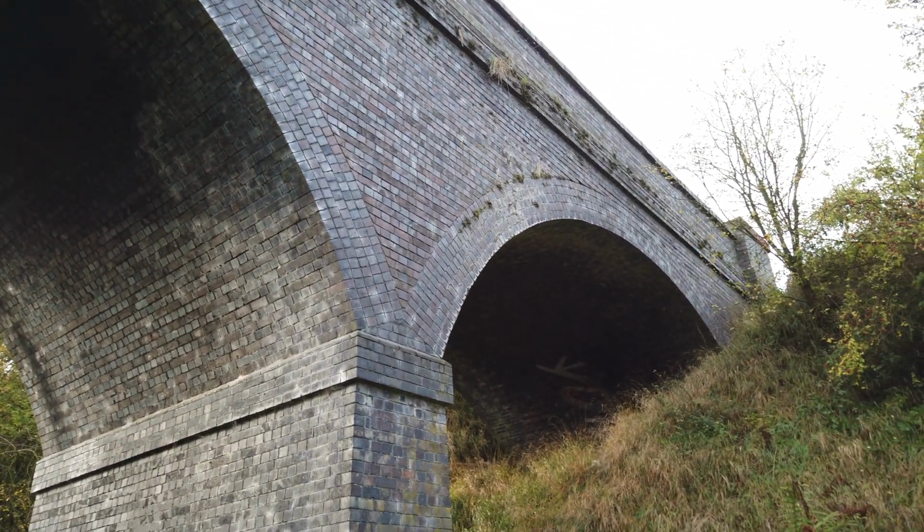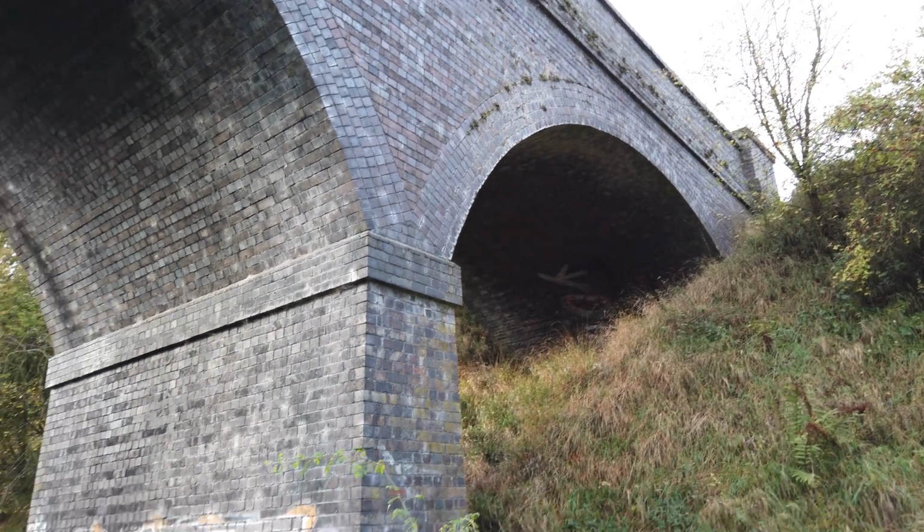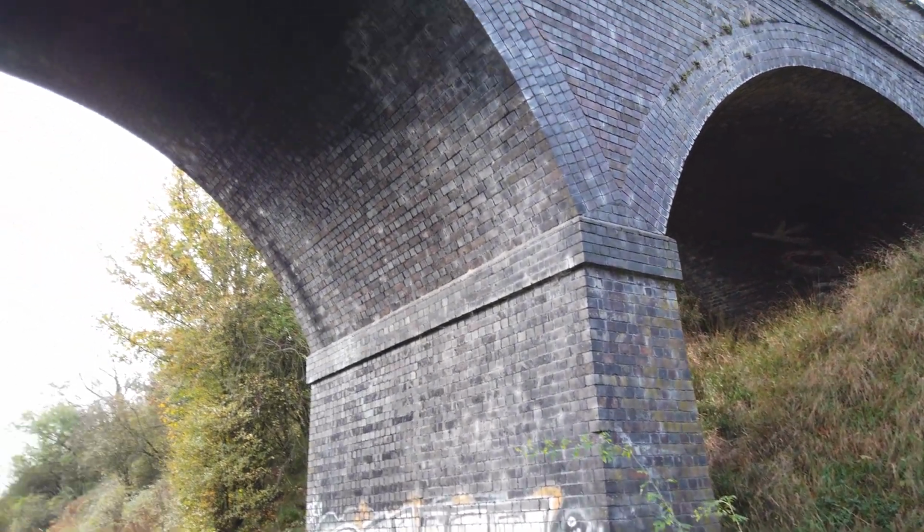Better nick on this side. No spalling. Again, built to last, like I said before. Lovely little structure.